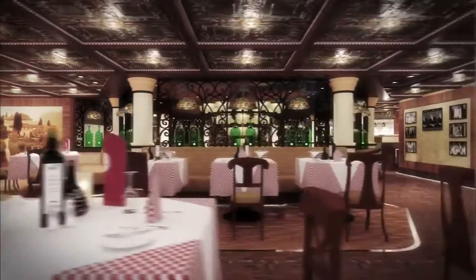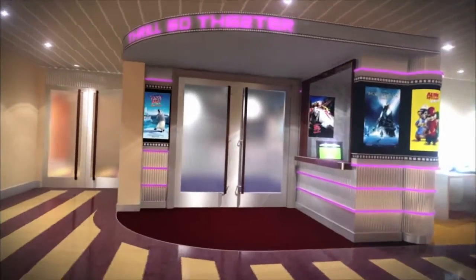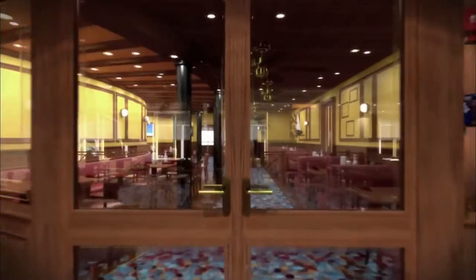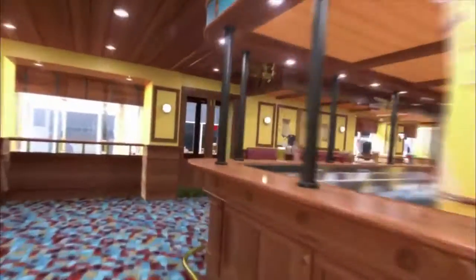What's next? How about checking out a movie at our amazing 5D movie theater? You'll have to see, smell, and feel it to believe it. And after your mind's been blown by all that crazy 5D action, how about hanging out at our island-inspired Red Frog Pub? Get a pint of our own special brew, grab some Caribbean food, and kick back on a swinging chair. Look at you, already a local.